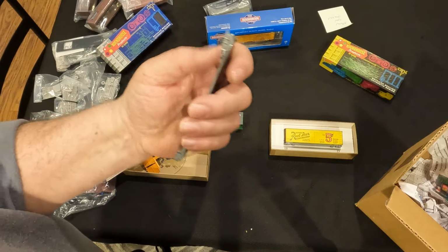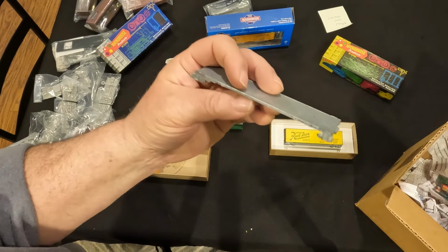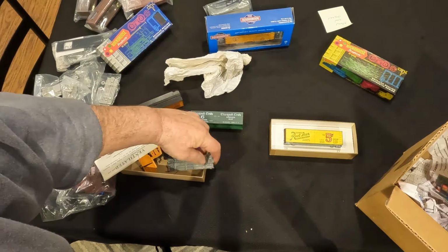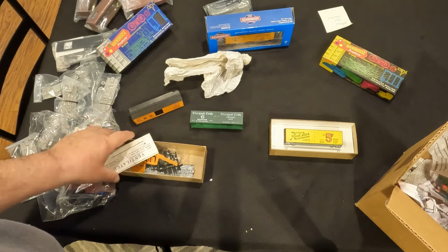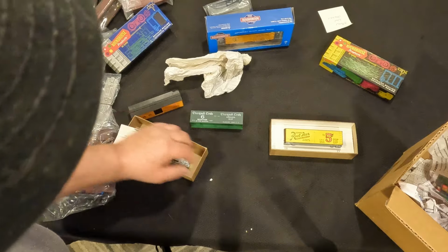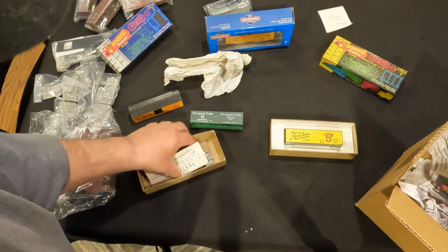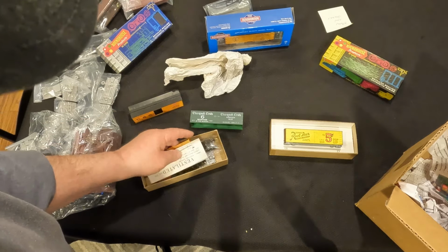A lot of flash that needs to be cleaned off of these. Again, old school kit with the... Really no weight needed because it's all kind of sort of built in.